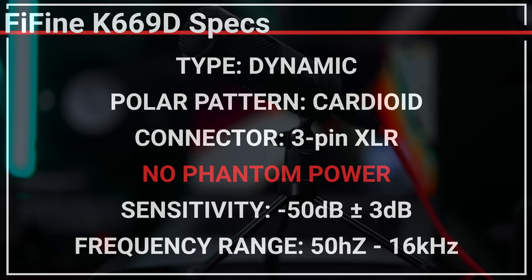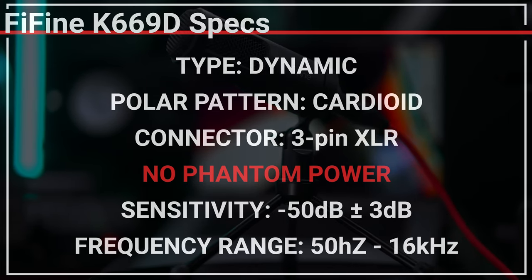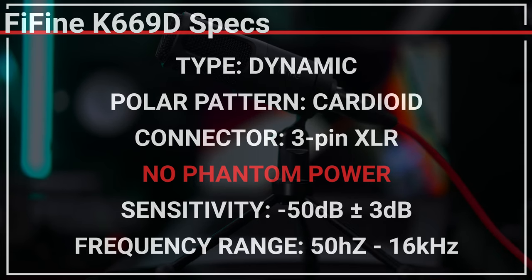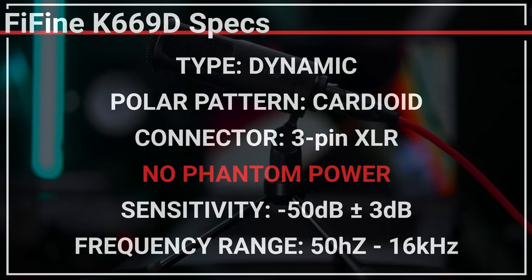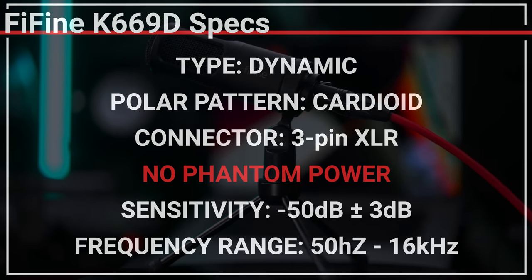As mentioned before, the FiFine K669D is a dynamic microphone. It has a cardioid polar pattern, and it is, in fact, an XLR microphone. Since it is an inactive dynamic microphone, it does not require phantom power. This has a sensitivity of negative 50 plus or minus 3 dB, as well as a frequency range of 50 Hertz to 16 kilohertz. There aren't a ton of specs available for this microphone, but let's just move on to the fun part anyway. Let's get to some testing.